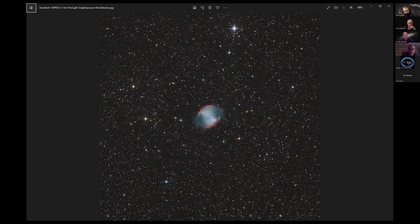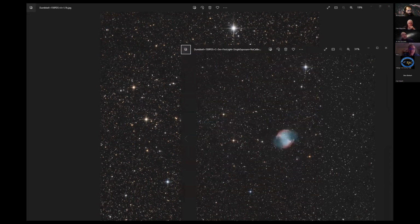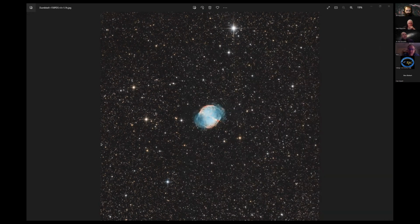With the same setup. The Dumbbell's a pretty bright object, so even short exposures will show you something. But yeah, the more you add, generally the brighter things can get. And it also has to do with the processing a bit. You look at the stars, they're a little brighter in the other one. Every time I process something, it looks different, even with the same data set. It's just like, what's your mood today? So that's one.